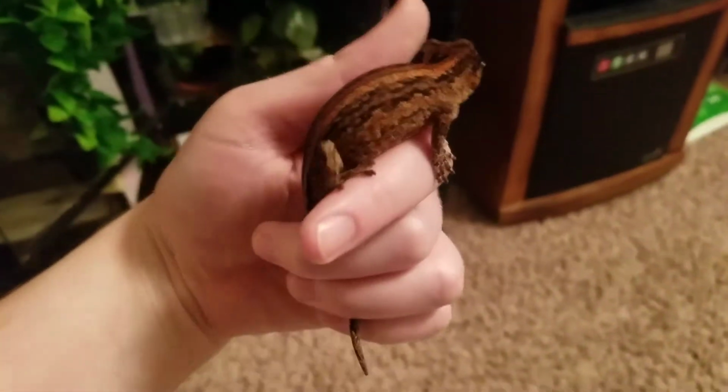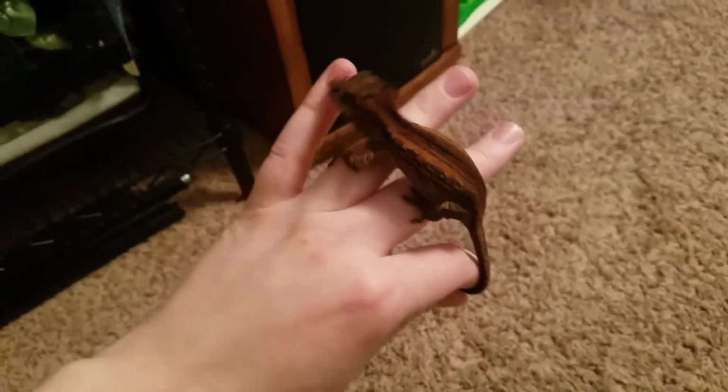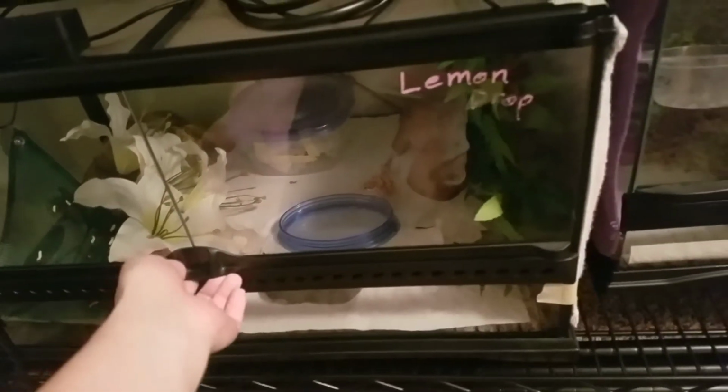Whoop! Hey, come here. Luna's in here. I don't want her messing with you. Oh, she's distracted. She's going under the shelving unit. But anyway, this is my gargoyle. And her name is Vesper. She's looking female right now. But it's a little bit harder to tell, even though it's the same way to tell the gender between crested geckos and gargoyles, like the pores and stuff. It's because of her speckled belly that it's really hard to tell what the gender is right now, so not really sure.